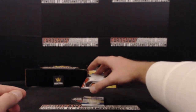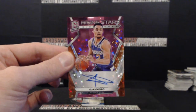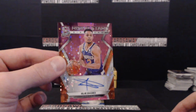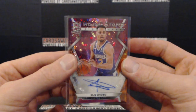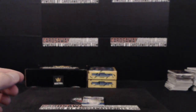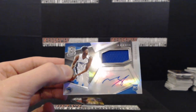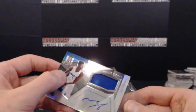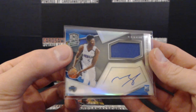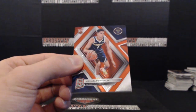Here we go. Phoenix, number to 25. Bam. Ooh, Rising Stars. Number to 25, Elfrid Payton. Phoenix going to Tony G. Bam. Three hits in a row. Holy. And for the Orlando Magic, number to 299, bam, rookie patch on card, Mo Bamba, Orlando, going to Elliot C. And wrapping it up with a number to 99, Michael Porter Jr.